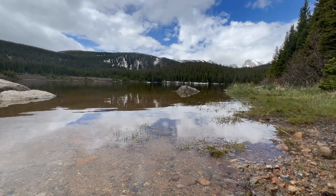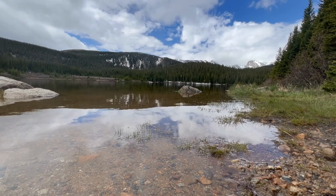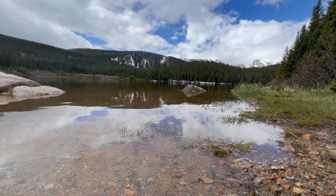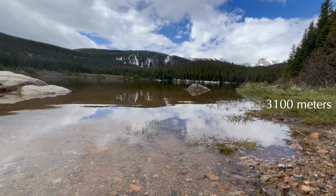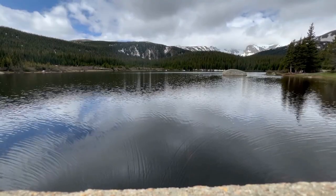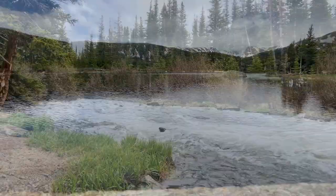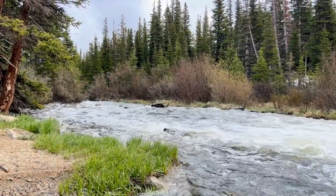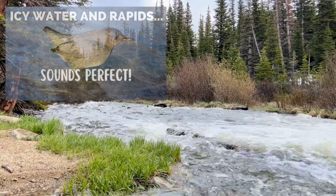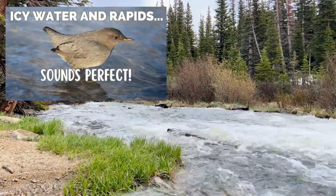I recently had the extreme delight of being able to keep tabs on an American dipper nest. I found them up in the mountains at 10,300 feet. Water from a lake was flowing through a culvert into a rushing stream, exactly the habitat that dippers like to call home. I have another video on the American dipper, which I'll link to below if you want to check it out.